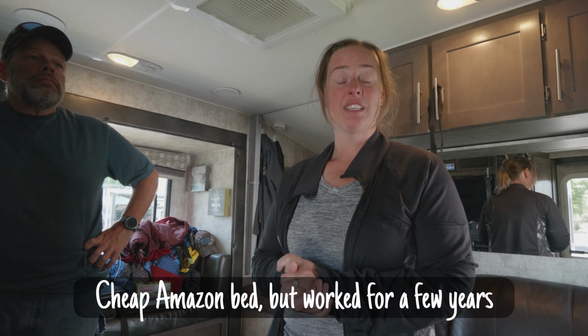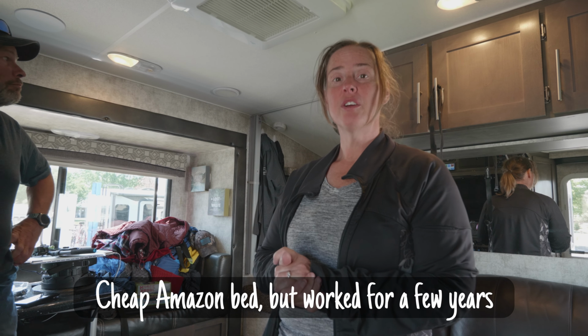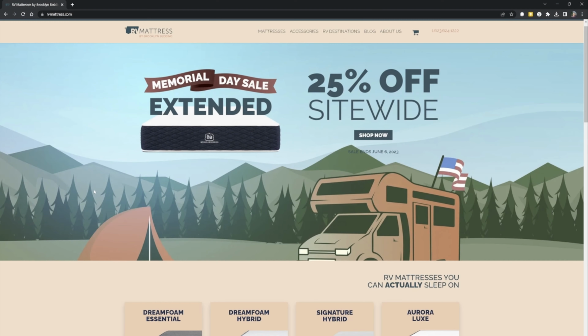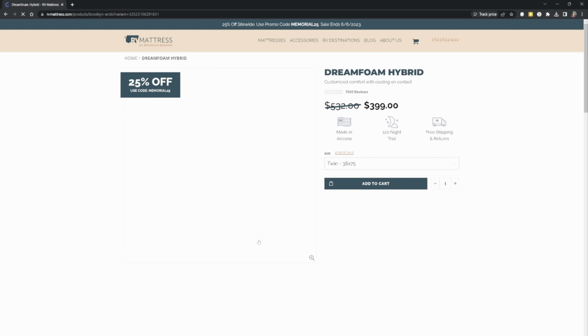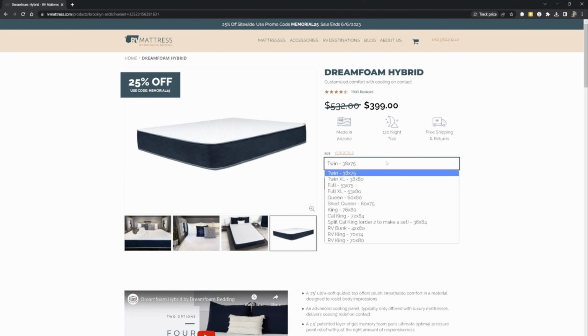Well, today is the day we are replacing our mattress. We have had our existing mattress for the last 3 years. We decided to try the RV mattresses from Brooklyn Bedding that you probably have heard from other YouTubers. They had a 25% off Labor Day sale, so we thought we'd do that. We have no affiliation, nothing like that, but we wanted to try one of their mattresses out and see how it goes.